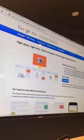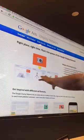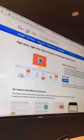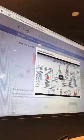A perfect reject, thank you for joining. One is on the search itself, and the second option is called Display Network. That means you can have your ad, as you can see in the samples here, show on relevant sites, as a banner or as a video. So that's what it's called, Google Display Network. Go ahead and play the video, and click on it.